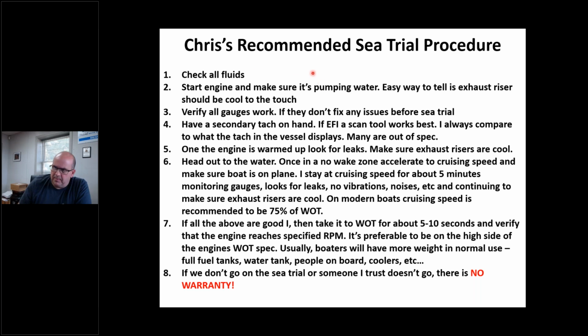We start it, make sure it's pumping water. Easy way to tell is I put my hand on the exhaust riser. Hand on the exhaust, right? And that's one point I want to make too, if you want to make a note. The exhaust should always be cold, right? When I'm on a riser, I don't care if it's a closed cooled engine or a raw water cooled engine, those exhaust hoses, those top risers where the exhaust is coming out, there's got to be water through there 24/7. If that engine's running, water has to be going through that exhaust. I should always be able to keep my hand on that, okay? So I'm always doing that.